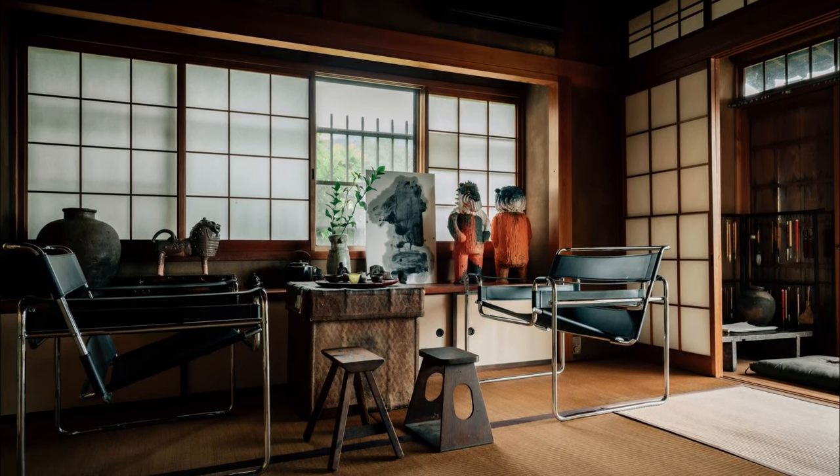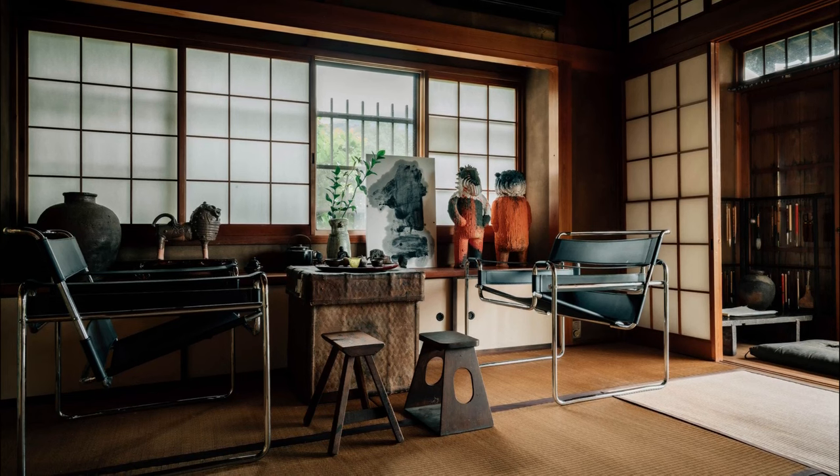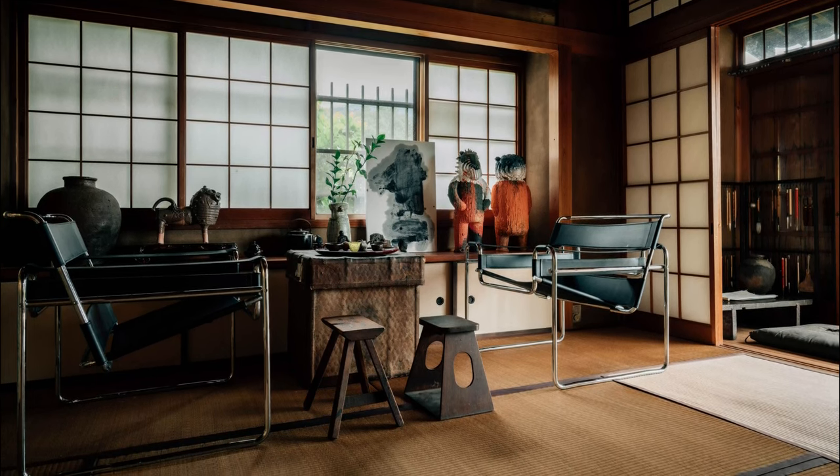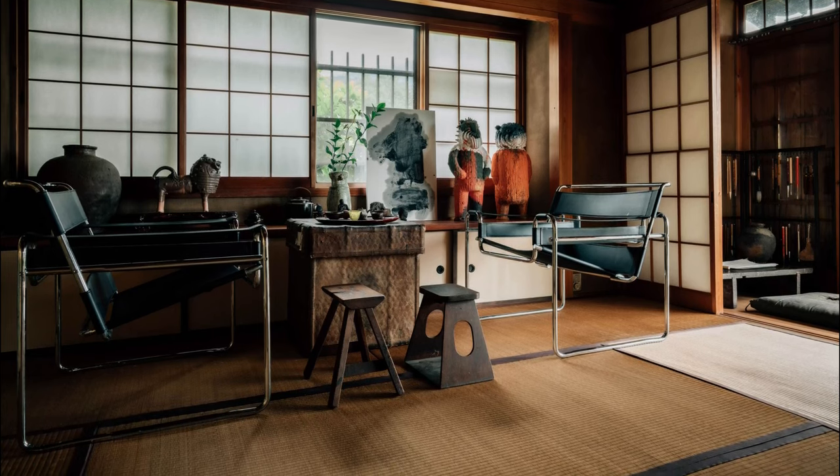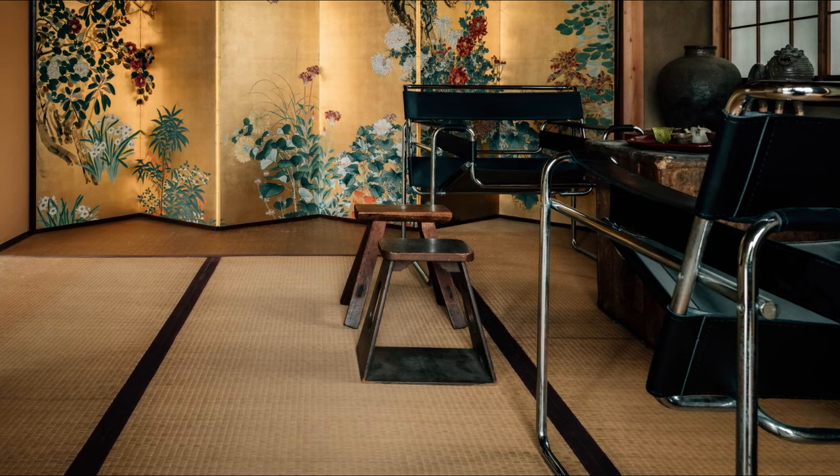Stepping into the genkan, the entryway of a Japanese house, guests are prompted to remove their shoes, leaving them turned until their departure. This act sets the tone for respect and cultural adherence.